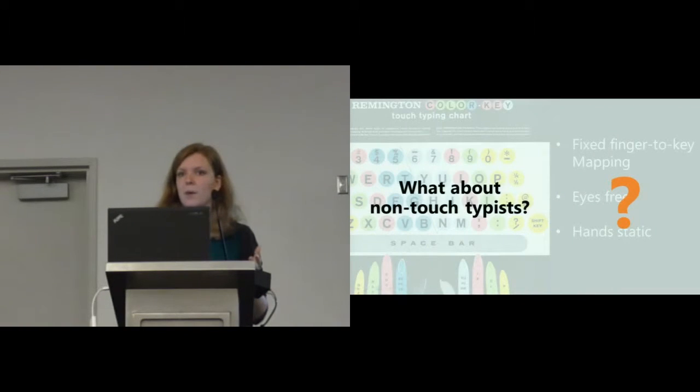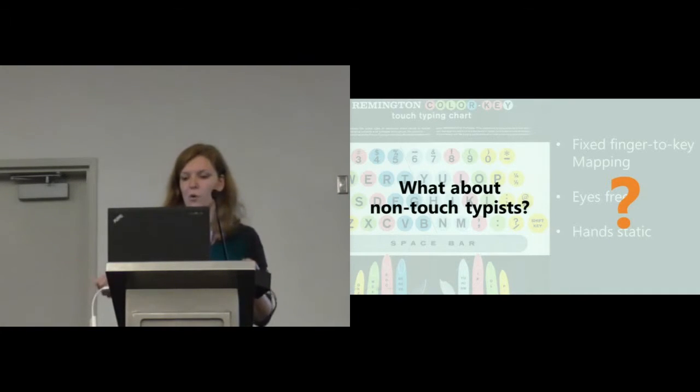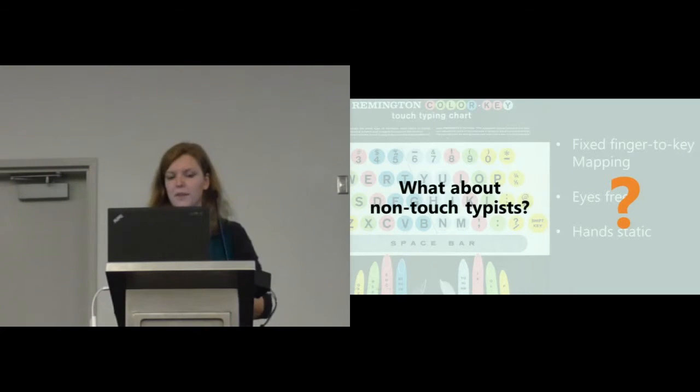Does that matter somehow to your speed, or are you therefore a bad typist? Are you slow, or does that mean you will get some repetitive strain injury or something like that? The thing is, we actually don't know. Nobody has taken this time to study non-touch typists, which are, in my experience, many people. I never learned the touch typing system in school, and I think, depending on the country, it's not even taught.